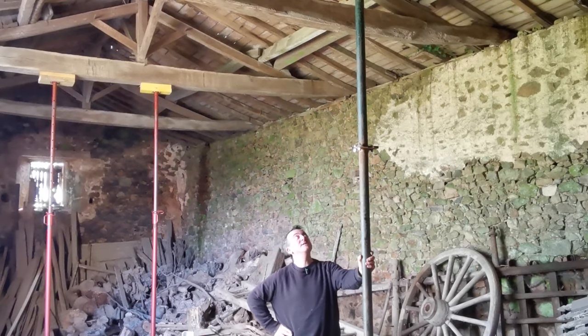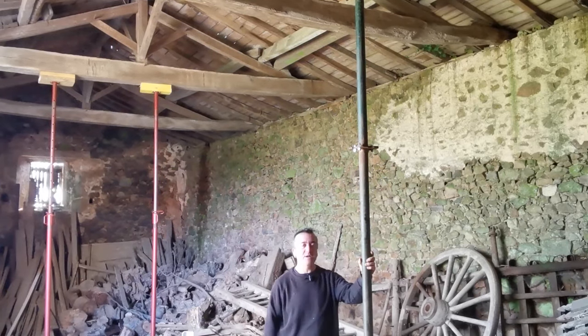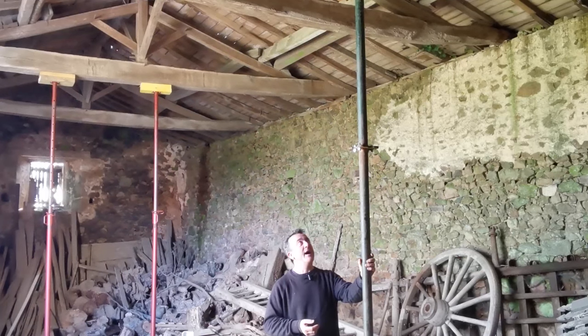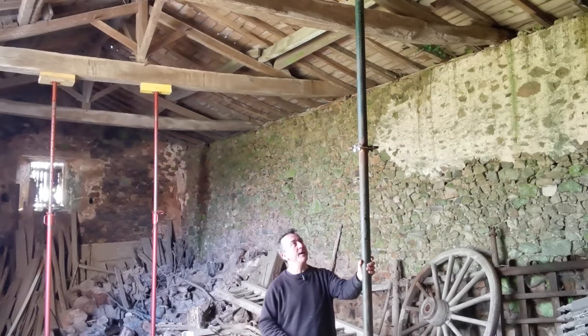So Tony came over and his friend Jeffrey came along with him. You remember Tony and Jeffrey were the two guys that installed the log burner for us, about 14, 15 months ago now. And they really know their stuff. I mean, Jeffrey was in scaffolding and Tony was in construction. So the two of them know what they're doing.